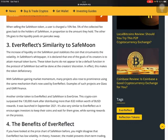EverGrow is. And a lot of the holders of EverReflect also do hold EverGrow. It's very popular that a lot of people are holding multiple reflection tokens, and the goal is to accumulate as much passive income as you can on a monthly basis with these BUSD tokens. It was launched in September 2021. It's also very similar to EverReflect, as it encourages investors to keep their coins and wait for them to grow while earning rewards in the process.